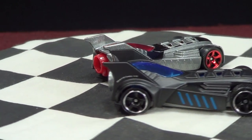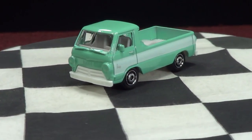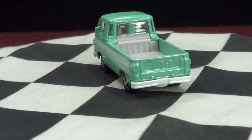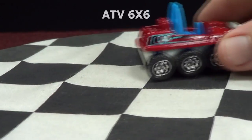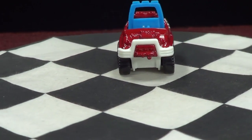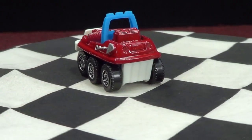Now let's take a look at the Dodge A100. This was already released before. This was a 2013 release, but it did carry over into 2014 cases. That's definitely a fan favorite. A lot of people like to collect that model. The six-wheeler is available in the Arctic Adventure 5-pack. So you wouldn't have seen this in the singles. It was only available in the 5-pack as far as I know.